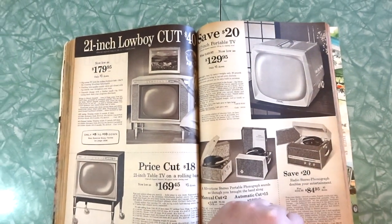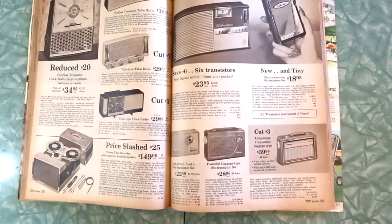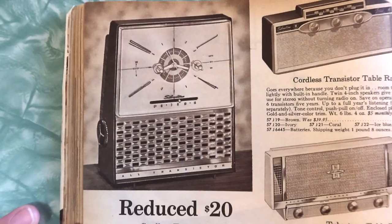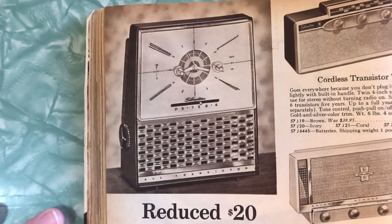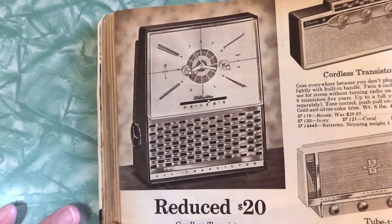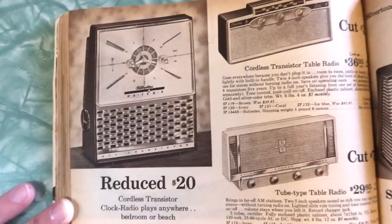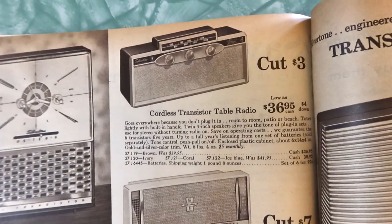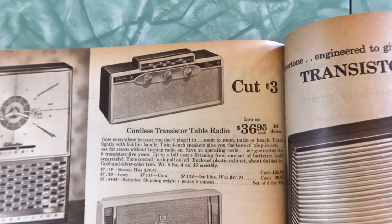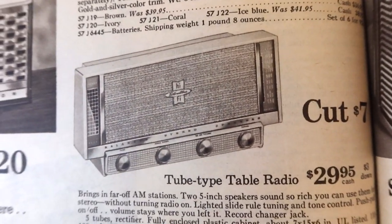All right, I am calling this the last page, and we're into radios. Oh, so cool. So cool. I know some people have whole shelves of collections of these old little transistor radios and things. Here's a cordless transistor clock radio, plays anywhere, bedroom or beach. Heck yes. This one was a brown, ivory, coral, or ice blue. Ooh, I would love to see that in ice blue. This one here was an ivory or ice blue.